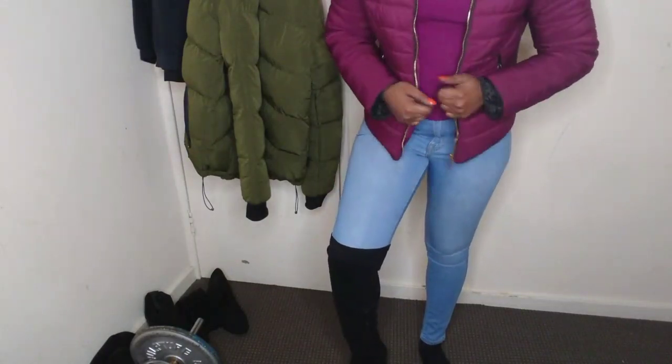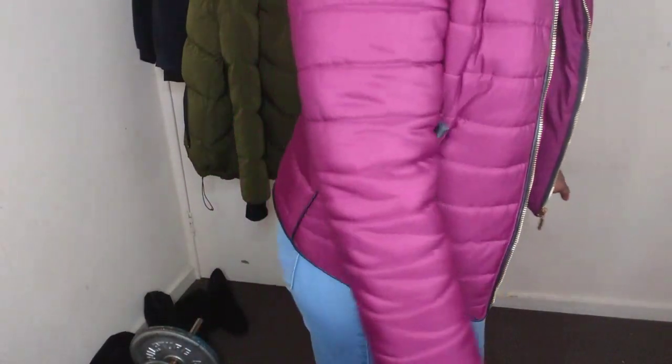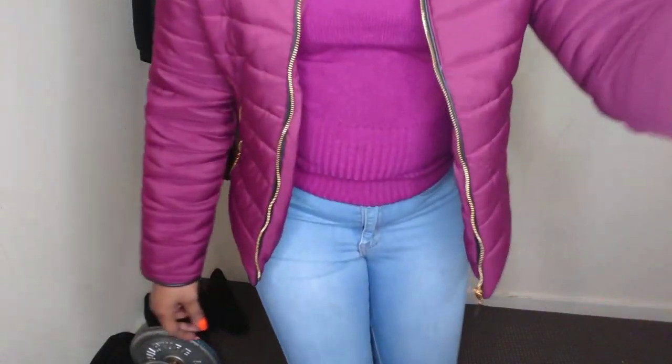So, I'll definitely show you guys on my Instagram how I style these, but I'm really loving these boots and these jeans, and the jacket as well. It's one of my favourite jackets from Pretty Little Thing. I'm loving purple this season. Anything berry, I'm loving it. So this is how I'll style these jeans, with a nice puffy jacket, a nice jumper, and some easy comfy boots.